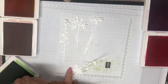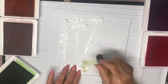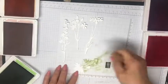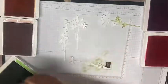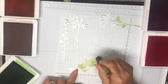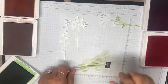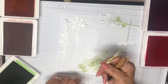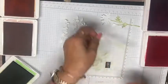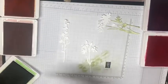And this one has a little bit of greenery and some floral. I'll come back to that one. And the same with this. So this goes very fast. And while I'm doing this, another idea is to take one that you've cut and sponge around it, and you can make a shadow or a silhouette. So there are so many things that you can do with this stamp set and die set.